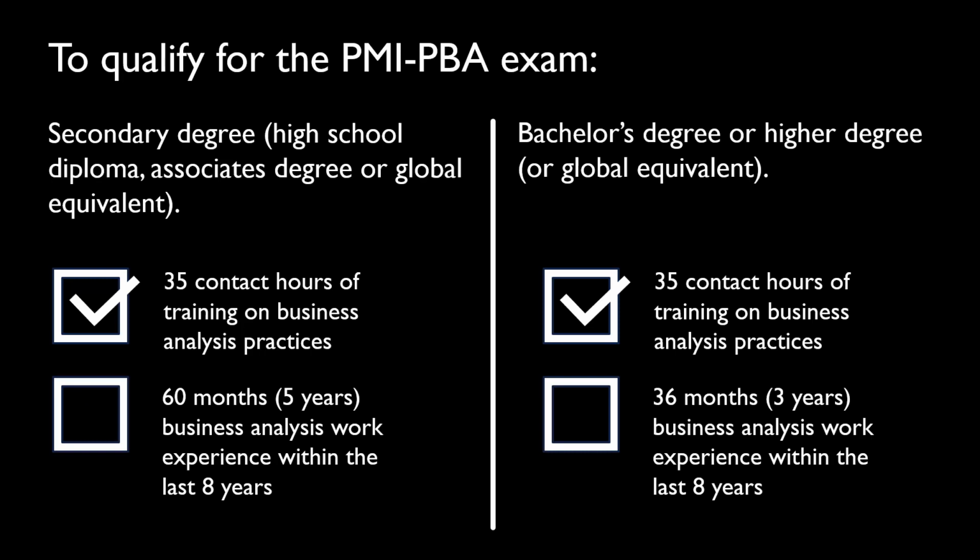You are also required to show that you have 60 months or 36 months of non-overlapping business analysis work experience, depending on whether you have a secondary or bachelor's degree or higher. This was a change that PMI made in June 2020 to all of their PMI applications to count months rather than hours of work experience.